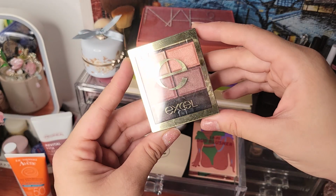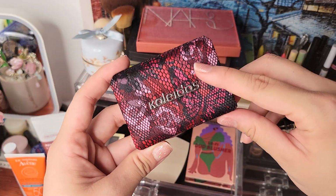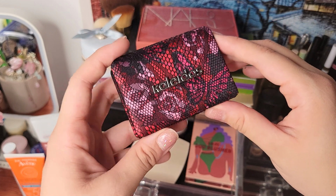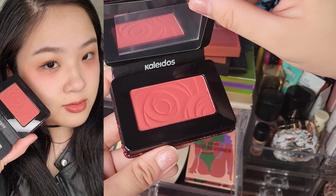My friend bought me this eyeshadow quad from Japan. I feel like every time I pull it out, I always mention it. I exchanged this one with points and I've only used it twice, but the packaging is so delicate and so unique. This is a blush from Kaleidos. The shade is called Sanguine and I got it because I wanted to try the red under eye blush trend, and I did it and it was so cool.